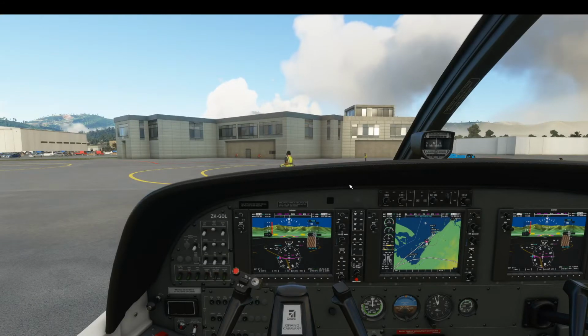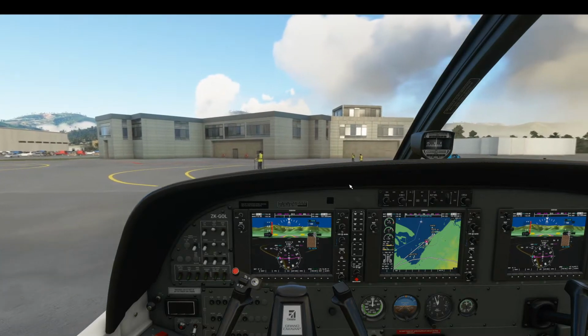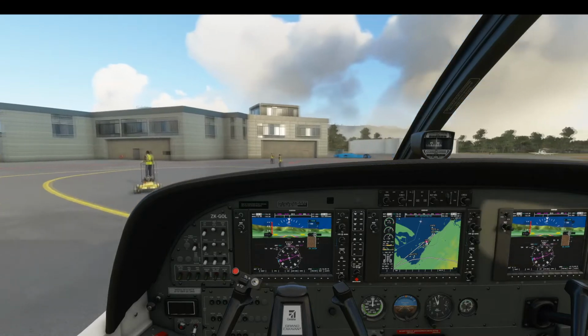Skyway 6090 ready to taxi. Skyway 6090, taxi to runway 02 via taxiway Alpha. Hold short runway 02. Hold short runway 02, Skyway 6090.